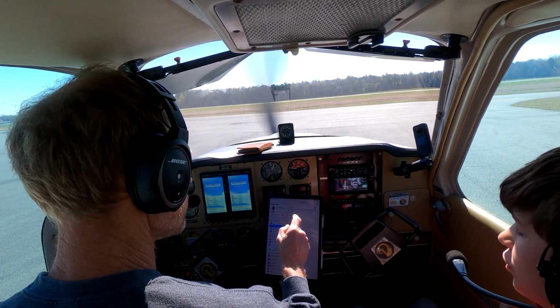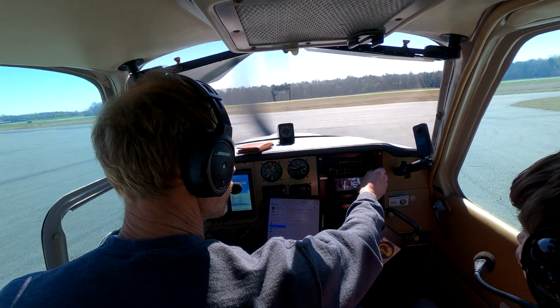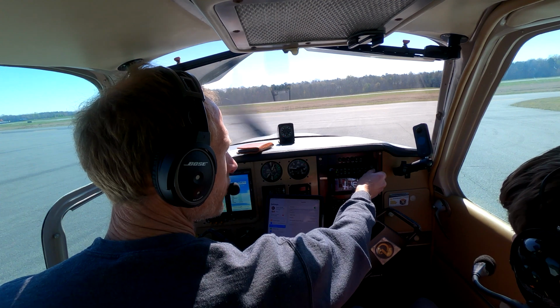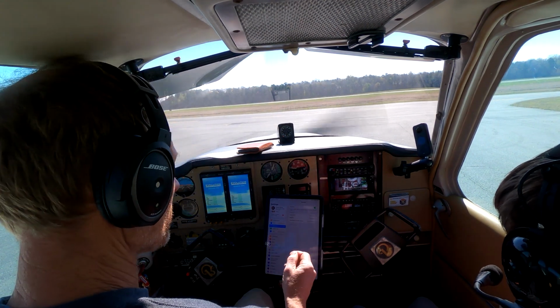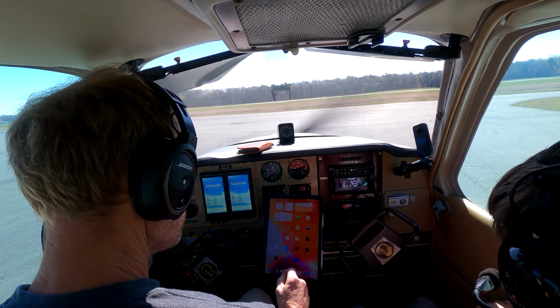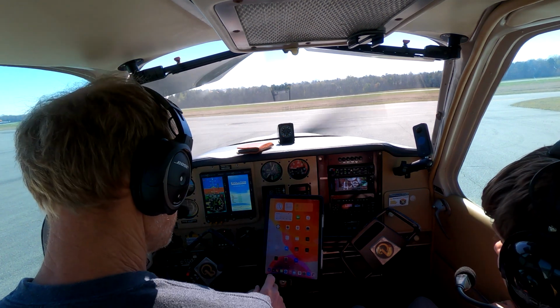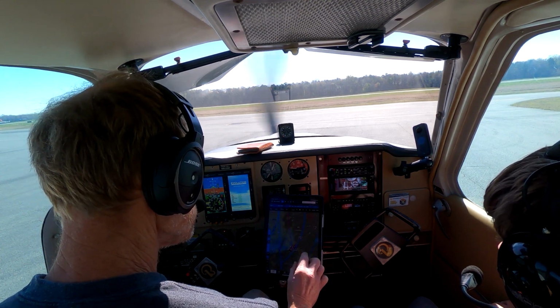Is there any way you can turn it down? Is this better? What is that? This knob here, if you adjust it, that's your volume. Mine's actually quiet, so I'm gonna turn mine up. Right, I'm connected. Recording.